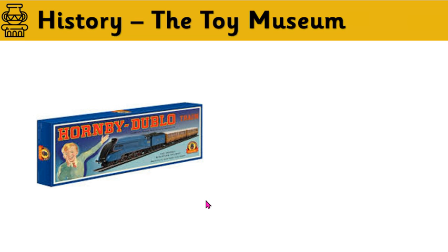Okay, the next one. You can see from the picture, and there's the boy smiling in the picture next to his train set. Do you think this train set is ancient, old, or modern? Right, on to the next one.